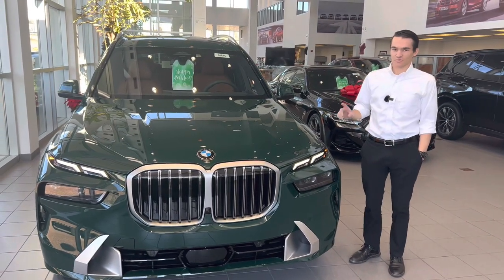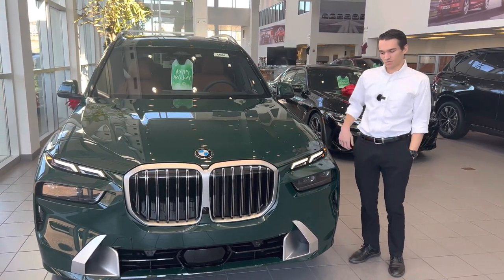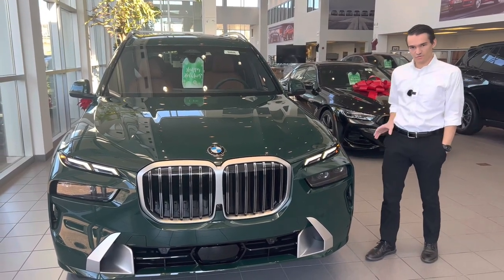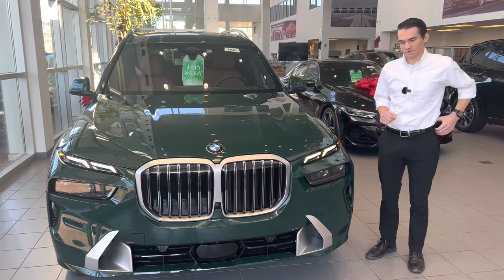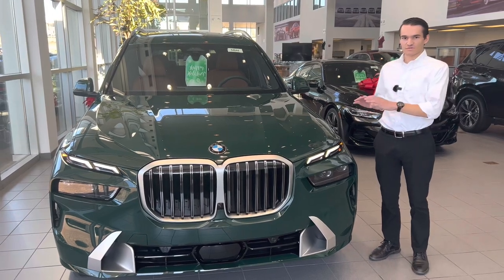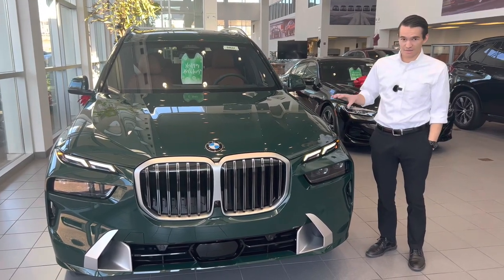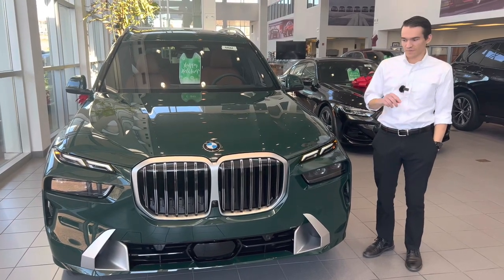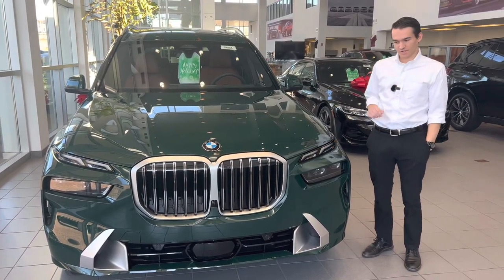Today we're going to be doing a really quick video on this 2023 X7. We have already done a full walk around and overview on the X7, which we'll link to right here if you want to check that out. But this video is just going to focus on the spec that this specific X7 is in, because it's a really cool one. If you have a sharp eye, you probably already recognize the color.